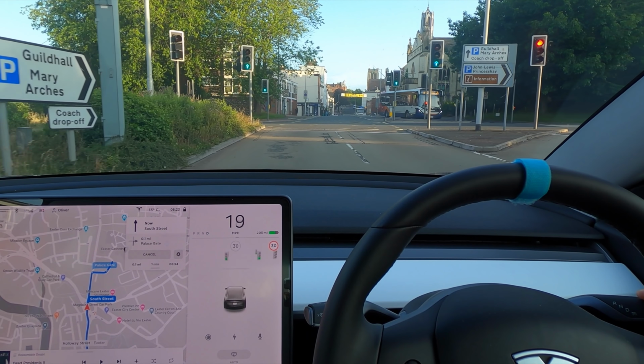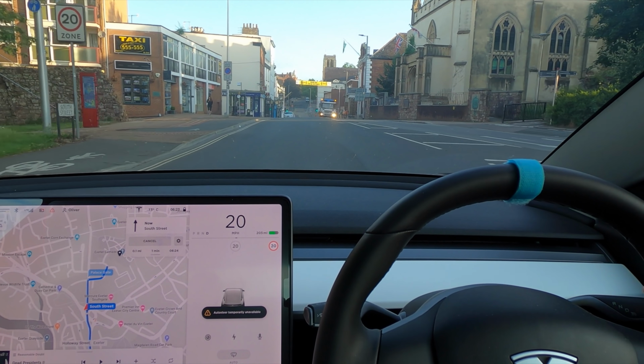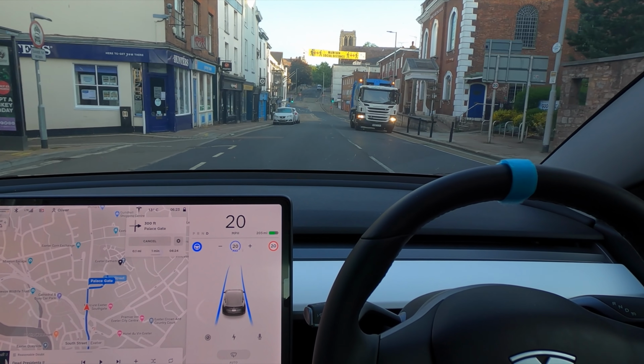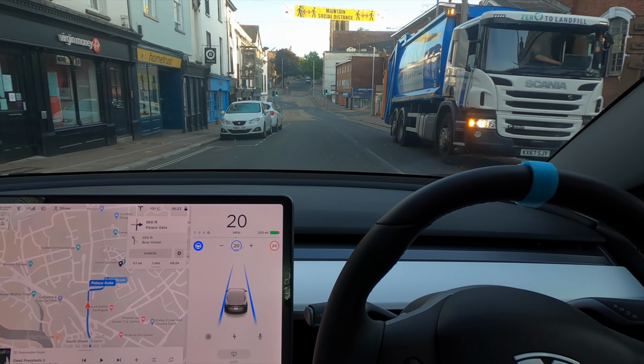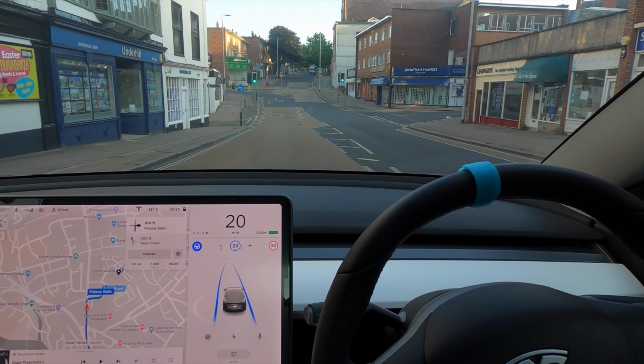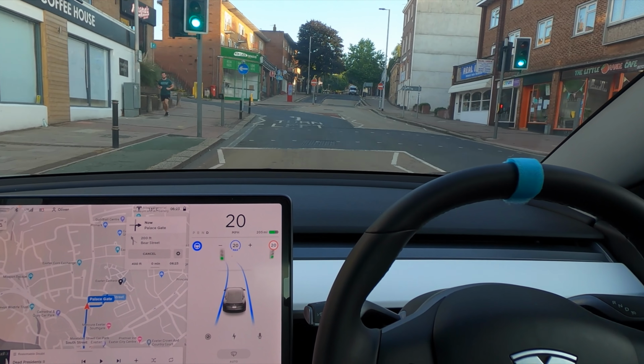So onwards. Autopilot won't turn on just yet, it seems. I'm trying to turn it on there. Okay, now we can get it on. So it's a 20-mile-an-hour zone down here, which hopefully will be good for us because we've got some pretty tight turns coming up just in front of us. There's no one behind us, there's no one around us. Picking up those lights nicely, picking up the poles nicely.